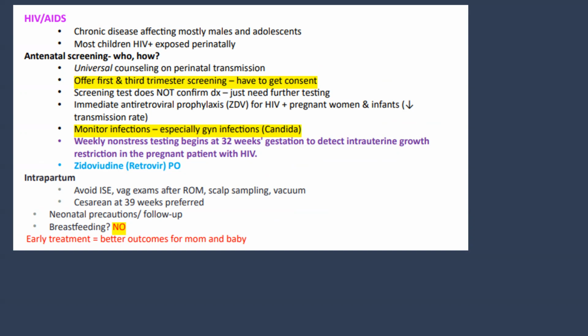Can an HIV-positive mom breastfeed? The answer would be no. We don't want them breastfeeding. We're going to avoid internal scalp electrodes. We're going to avoid vaginal exams after the ruptured membranes. We're going to avoid scalp sampling. And of course, we're going to avoid vacuum-assisted deliveries. Usually it's a cesarean at 39 weeks.